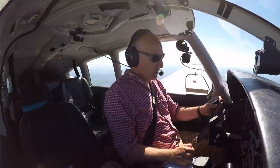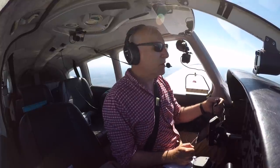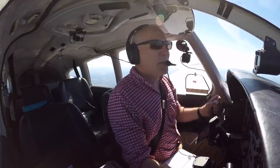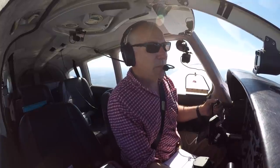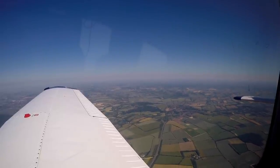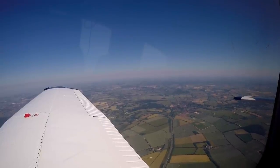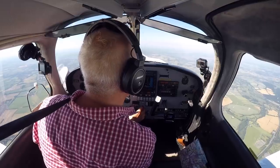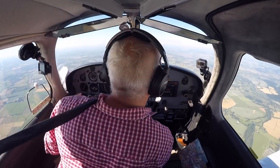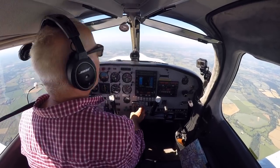Golf Zulu Romeo, traffic believed to be you has traffic right at 1 o'clock, 3 miles, crossing right to left, indicating similar altitude. Golf Zulu Romeo, climbing altitude 4,800 feet. Zulu Romeo, previously reported traffic now right, 1 o'clock, 1 mile crossing right to left, indicating 200 feet below. Traffic not yet seen, Golf Zulu Romeo.